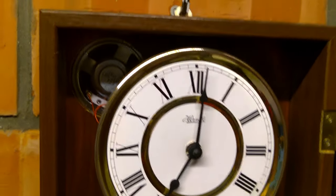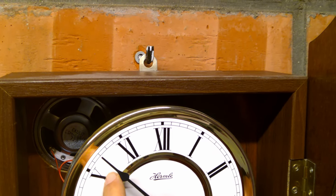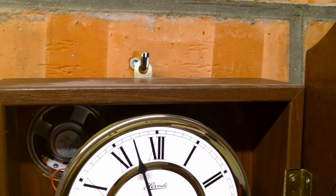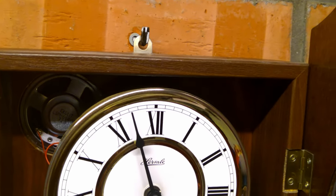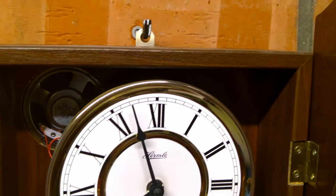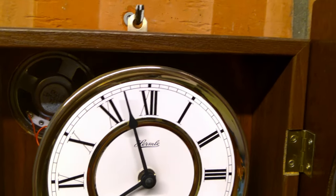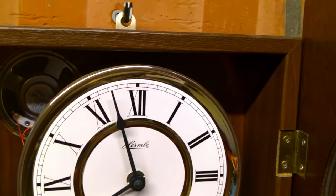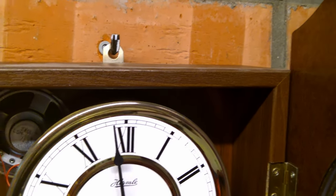And the funny thing about this, if I let it strike again now with the door open, because you can hear it better, is that when the striking ends, the gear train hasn't stopped yet. In a normal clock, you can hear the gears winding down, and they put it into the sound file. Yeah, it's very funny. So you can hear it wind down.